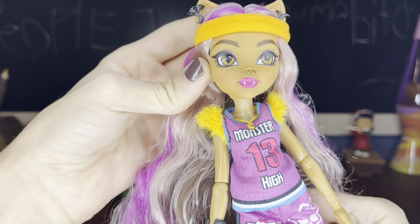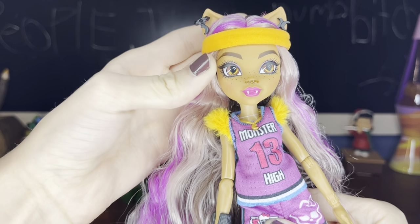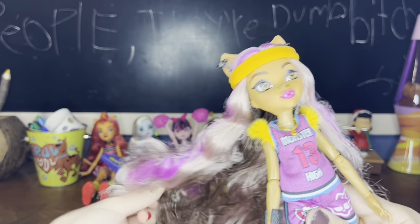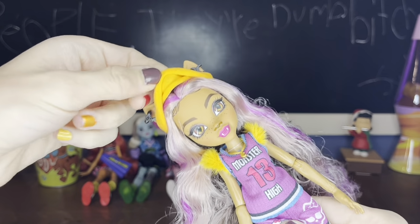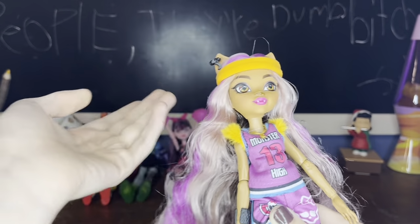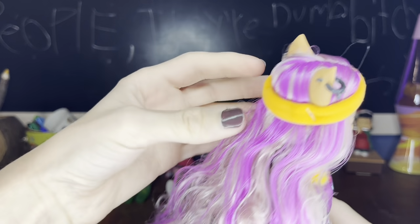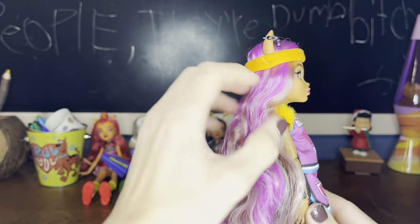But yeah, even her eyebrows are slightly... No, her eyebrows are the same, but her eyeballs are different, which is crazy. Then we have a fabric orange little sweatband on top, and it looks like it's just rolled fabric, which I'm glad it's fabric. I would expect it to be plastic. And then her hair is the same blend, but there's a little more of this darker purple in there.